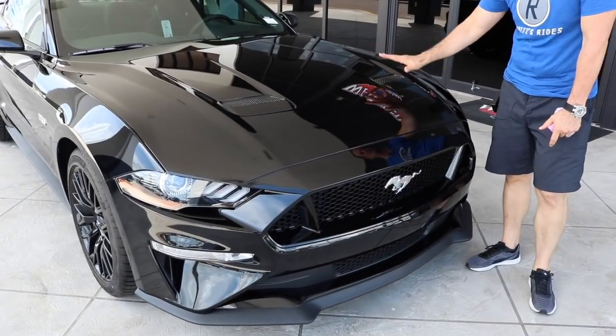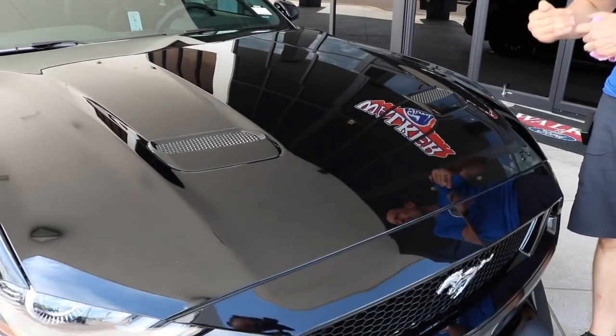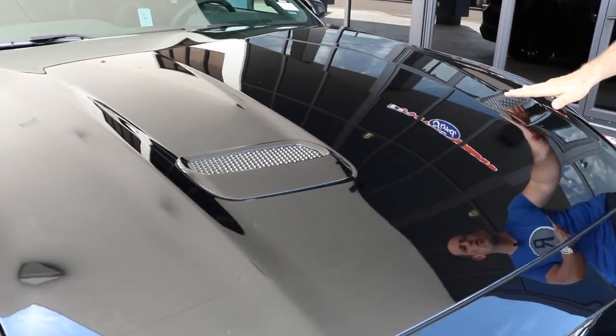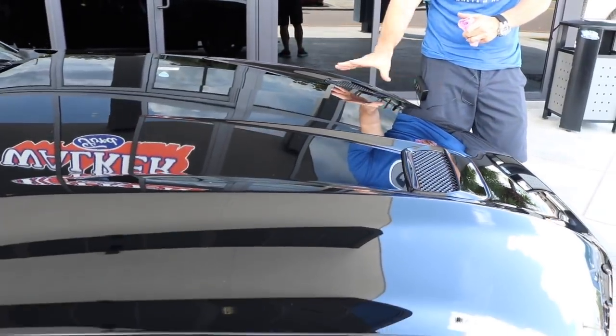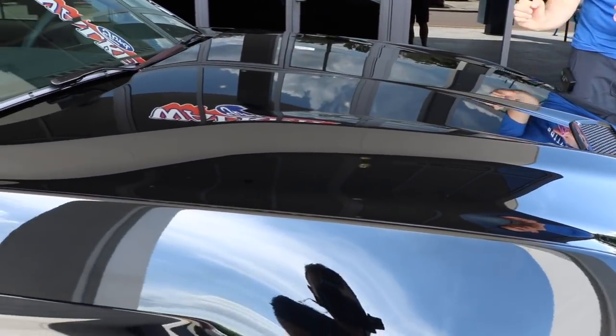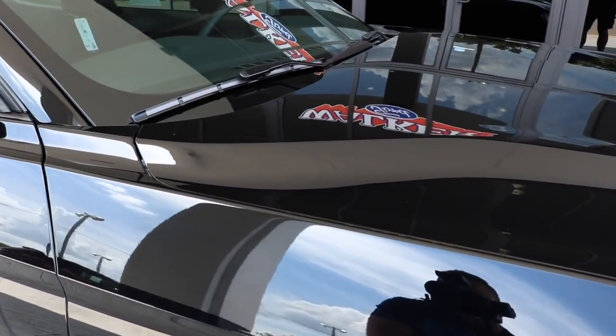I also like these hoods. It really harks back to that late 60s, really wonderful with the two functional heat extractors. This is a part where I think they hit the nail right on the head, and they don't need to go anywhere with it.